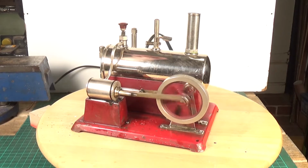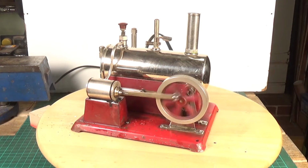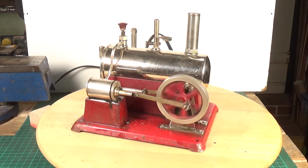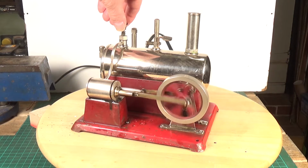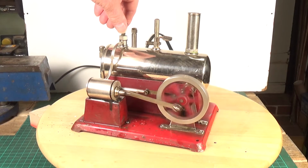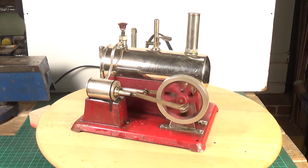Lovely. If you can get it down to running that slow, well, it's just perfect. That's excellent. What a lovely engine. What an absolutely lovely engine, but then this is why I like Empire engines. They are superb. Just truly superb.